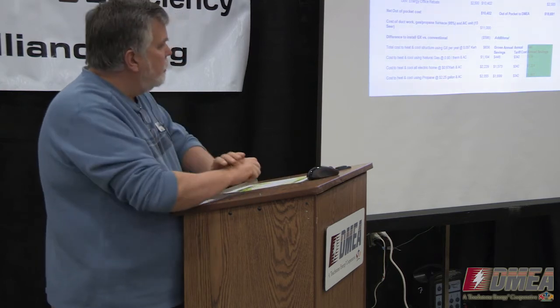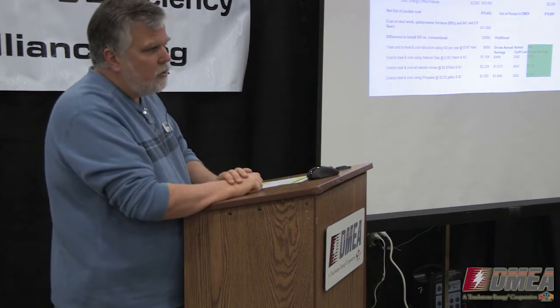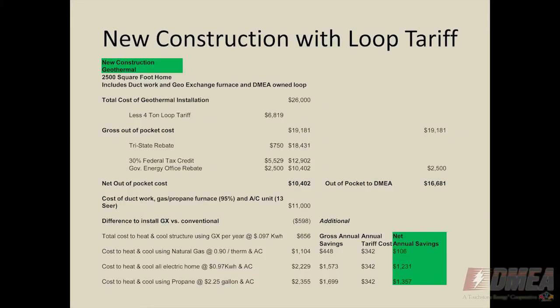This little chart shows us how the numbers work out for a new construction application with the available incentives that we have right now. This is based on a 2,500 square foot home. It includes ductwork, the GeoExchange furnace, and a DMEA owned loop. A real close number for a new house right now would be about $26,000. That's a turnkey job.